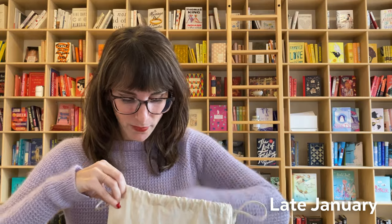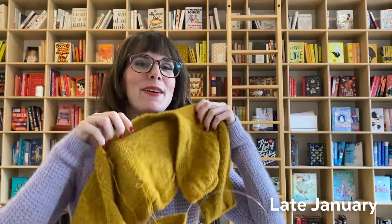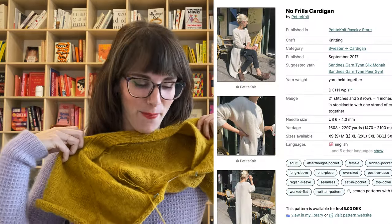So I got this nice bag, and out of it, we are going to pull the beginnings of a No Frills cardigan from Petite Knit. I had a very specific color in my head that I wanted this cardigan to be. So Knitting for Olive has mohair that is designed to go with basically all of their merinos, but I feel like this is a very middle of the road mustard, halfway between a sunny orangey yellow and a muddy, really browny mustard yellow.